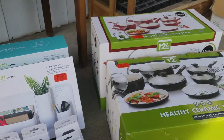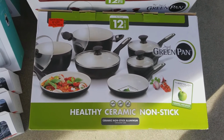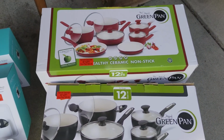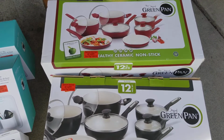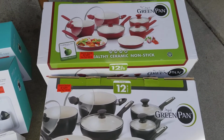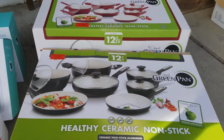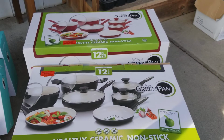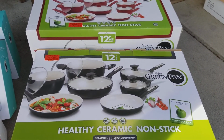All right. Now here's another lesson. Green Pan is a very popular kitchen brand. They're fairly new. The company is only like 10 years old. Okay, and almost every time I scan Green Pan products, they have a very low rank and a very low price. Amazon is just tanking the price. So again, there was a rack of Green Pan products. There were probably 8 or 10 different products on the clearance rack. This is the only one that returned a profit for me.